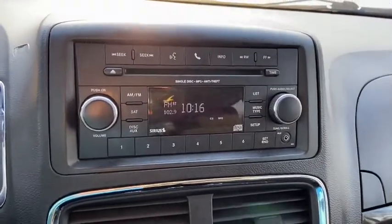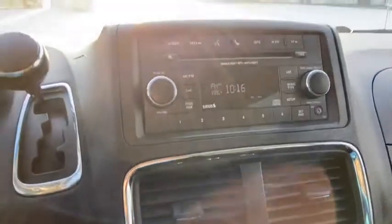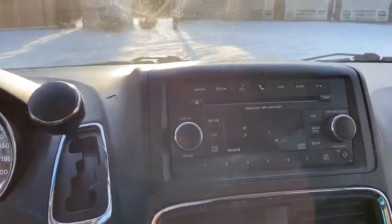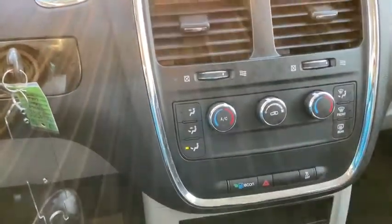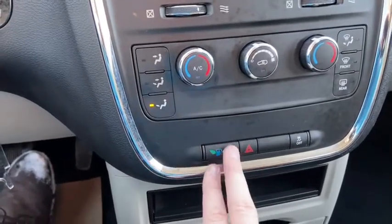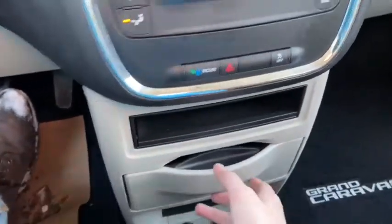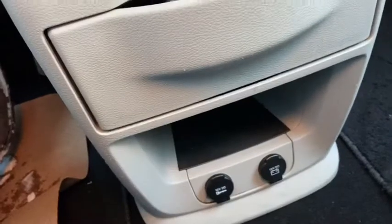Moving into the middle, your audio system provides AM, FM radio. You do also have satellite radio with a CD player as well as auxiliary and Bluetooth connectivity. Down below, we have our dual zone climate control, so driver and passenger can control their temperature separately. Then we have our econ mode, our hazard lights, and our traction control. Coming down a bit further, you have your two cup holders that slide out for you there. You also have two 12 volt outlets down on the floor.